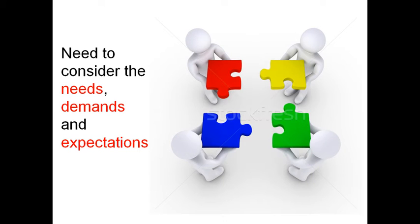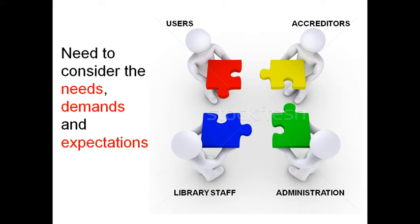We have to see and consider the needs, the demands, and expectations of, number one, our users, of course. Next, our accreditors, because we go through accreditation at least twice or thrice in a year. And then we also have to consider the library staff, our needs. So that would be the different modules in a library system. And then next is the demand from our administration. So we have to consider all those four demands.